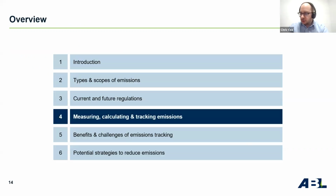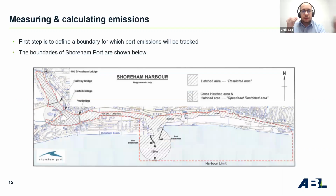So let's move on to actually measuring your emissions and how we can do this, specifically talking ports at the moment. So if we go out to Shoreham, the first step was to define the boundary for which their emissions will be tracked. And so the red dashed line you see there are the port boundaries, and this was decided to be the area that Shoreham would track their emissions for.